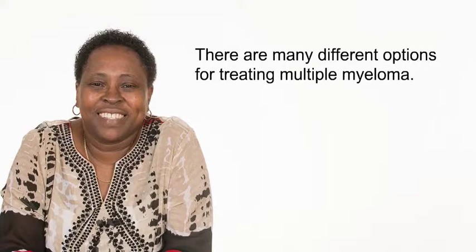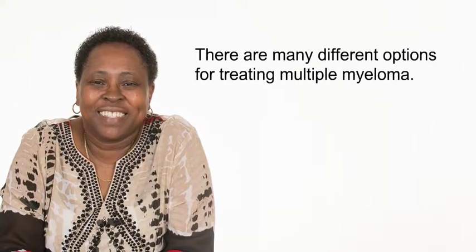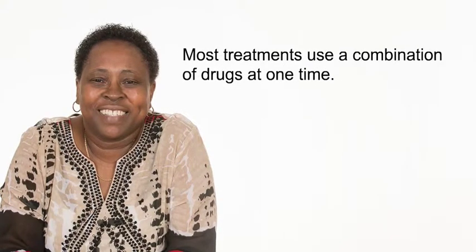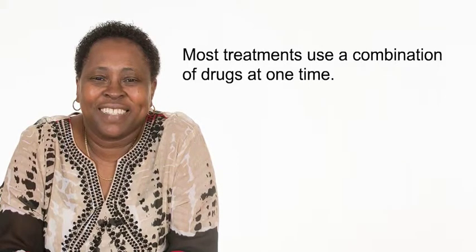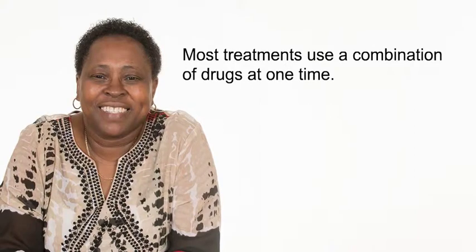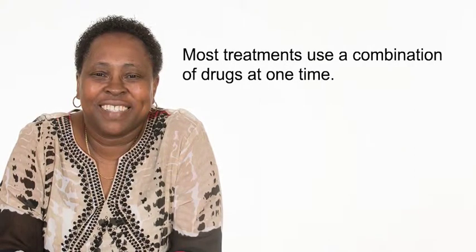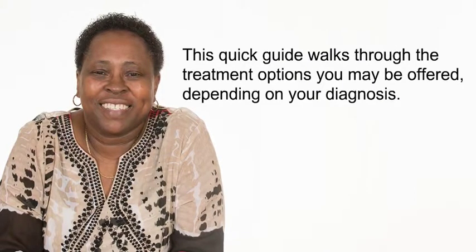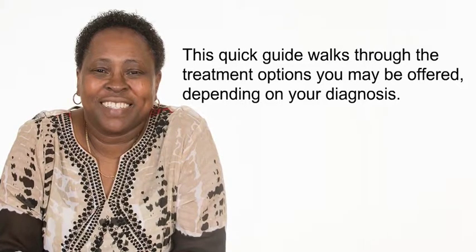There are many different options for treating multiple myeloma. Your doctor should recommend a treatment plan customized for you, your goals, and your preferences. Most treatments use a combination of drugs at one time. Your healthcare team will most likely use different treatments throughout your treatment journey. If you have symptoms, supportive care like bone strengthening, growth factors to increase low blood counts, or kidney care can also play a role. This quick guide walks through the treatment options you may be offered depending on your diagnosis.